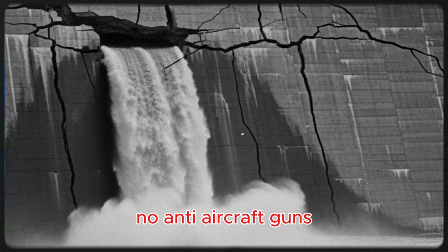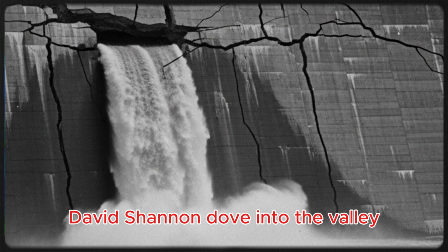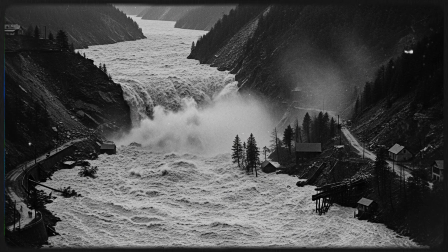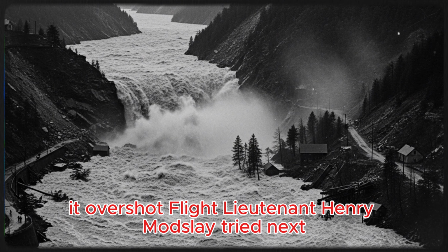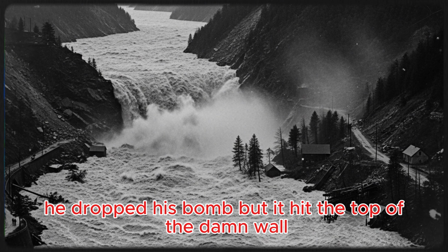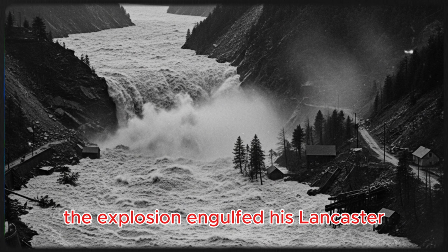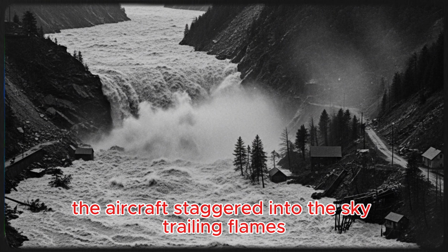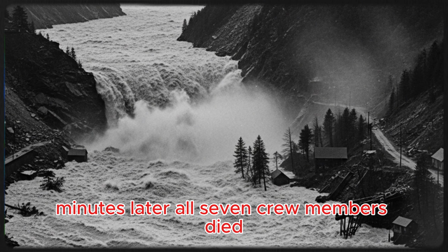No anti-aircraft guns. The Germans thought the valley too difficult to attack. David Shannon dove into the valley. The approach angle was wrong. He aborted. He tried again, aborted again. 6 attempts before he finally dropped his bomb. It overshot. Flight Lieutenant Henry Maudslay tried next. He dropped his bomb, but it hit the top of the dam wall and detonated immediately. The explosion engulfed his Lancaster. The aircraft staggered into the sky trailing flames. German flak batteries shot him down minutes later. All 7 crew members died.